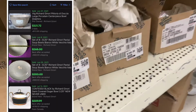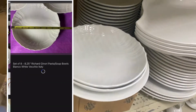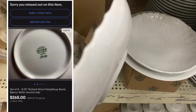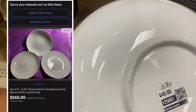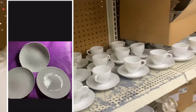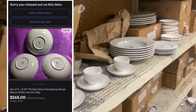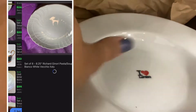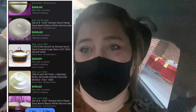Some of these were sets and some were just regular. So if you look at that bowl right there, I'm looking at some of the solds right now. It is the same one, the same pattern. I did end up getting them for $3 each, and I bought a bunch, guys. I bought a bunch of the bowls and plates, the ones that were selling, and I am so excited to see if they actually sell, what they sell for.